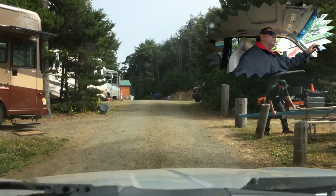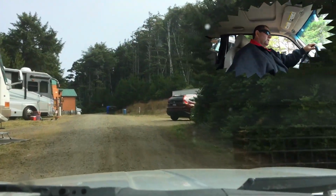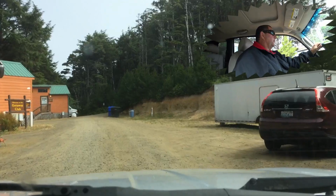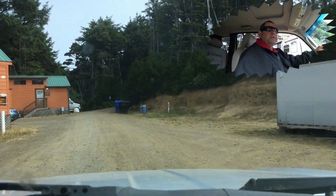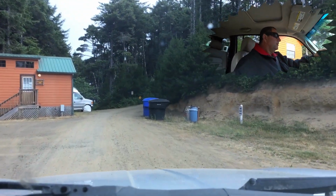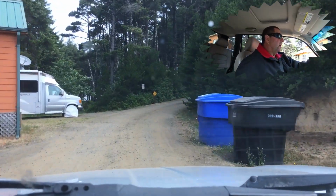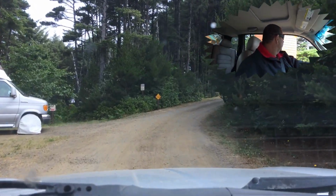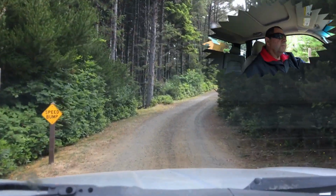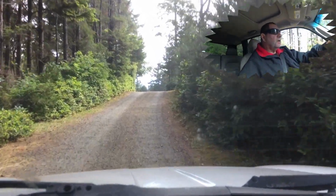Yeah, so looks like they're doing some work in there. That's good. More gravel in here, but I don't think it's as much traffic as at the other place that I'm at. And these roads are all one way in and one way out, so it's not like the one in Pacific City where it's really tight. This one, a lot of gravel though.